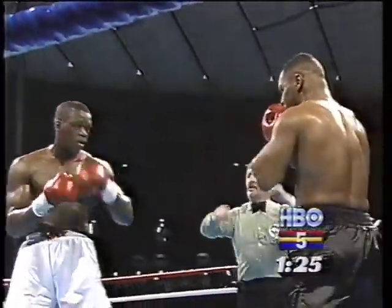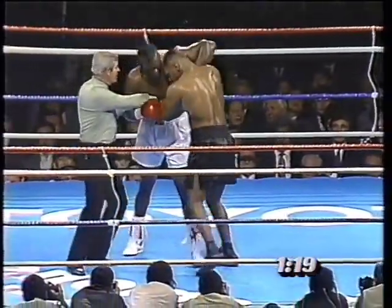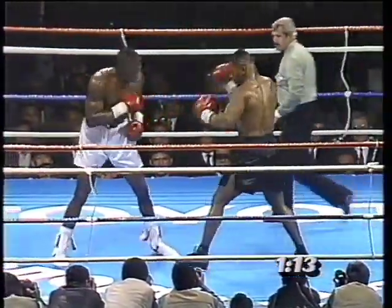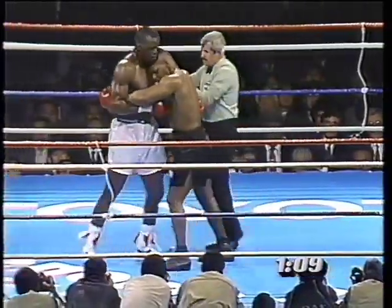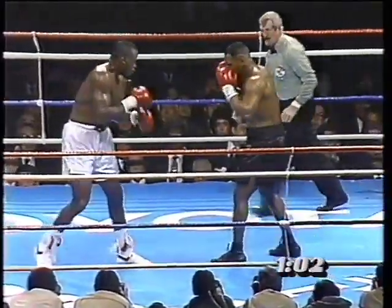Is Buster Douglas going to do some damage now? He throws an uppercut. Tyson leaps inside with a left hook. One punch at a time, though. That's all he's throwing. There's the uppercut. Absolutely, the opening is there. Buster Douglas is so relaxed, and this should save him in the later rounds if it should go that far.